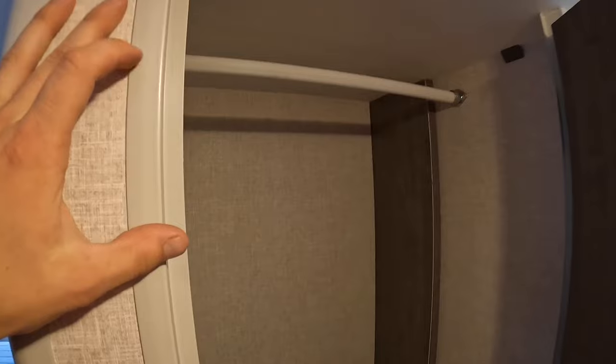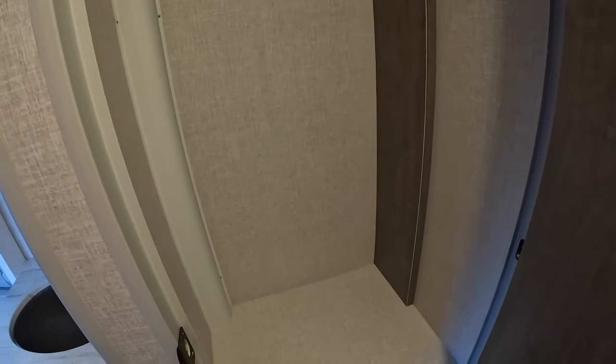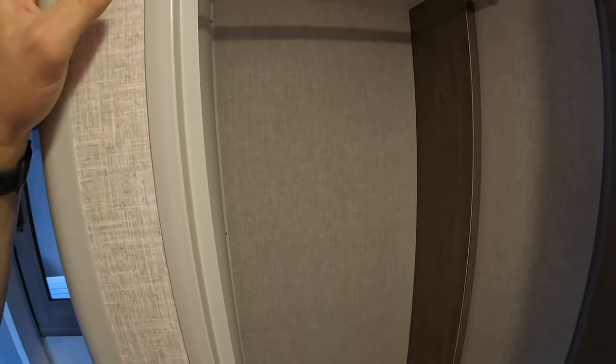All right, so it is dark in here. Let's turn on a light. There we go. Okay, so here is one of your closets. It is a really sizable closet. I could definitely get in this thing. So it would store a body per se.